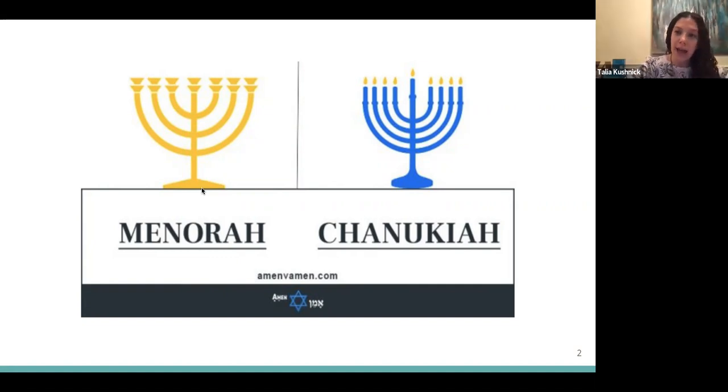On the right-hand side, we have the Chanukiah, or the Hanukkah Menorah. When we talk about the Chanukiah, we tend to use these terms interchangeably. Chanukiah, menorah, they're both totally accurate. A menorah is a candelabra. But since we tend to refer to a Chanukiah sometimes as a menorah, I wanted to make sure that we could just clarify what we're going to be talking about tonight.